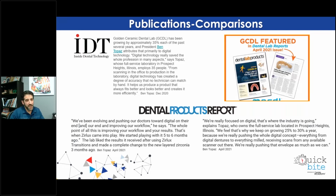The hardest thing today is finding employees. To grow, not only do you need to get the business, you need to get skilled employees to do that work. So we were able to grow by 50%. We went from 35 employees to over 50, but we grew a lot more than we had to add employees, because with our workflow and Zirlux Transition, we're able to produce more with fewer employees and less labor. That's a big part of it, especially when it comes to layering zirconia.